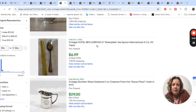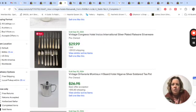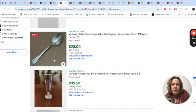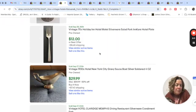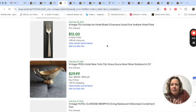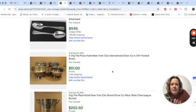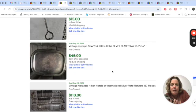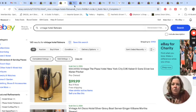Like this hotel, the Ben Lomond, sold for $7. We have this Congress Hotel sold for $29.99. This lot of flatware, Hotel Pennsylvania, a big serving spoon, sold for $28 with free shipping. Holiday Inn, just basic, familiar hotel chains and things like that. A lot of this stuff is from times past, and so people do want to collect it. We've got the Hotel Claridge in Memphis, Mayflower Hotel in Washington, D.C. So some you've heard of and some not. When I put in flatware, I don't know why all this hollowware is coming up, but that's just what it is on eBay search right now.